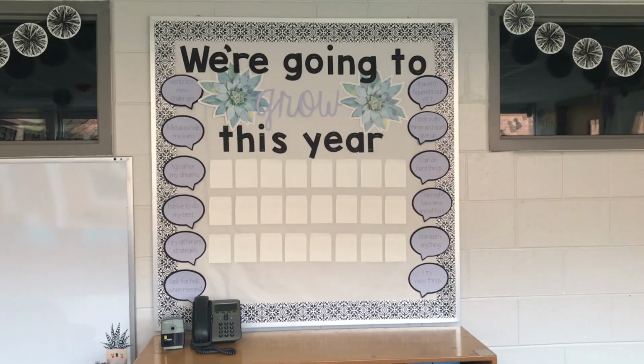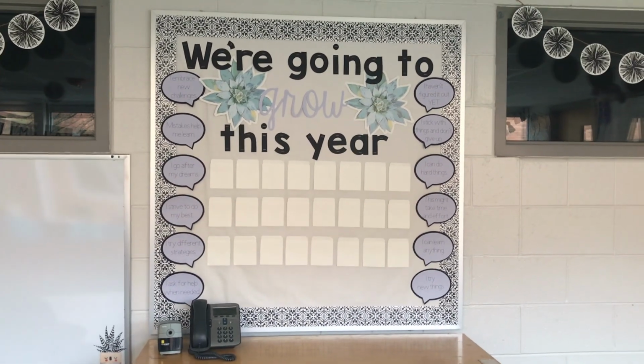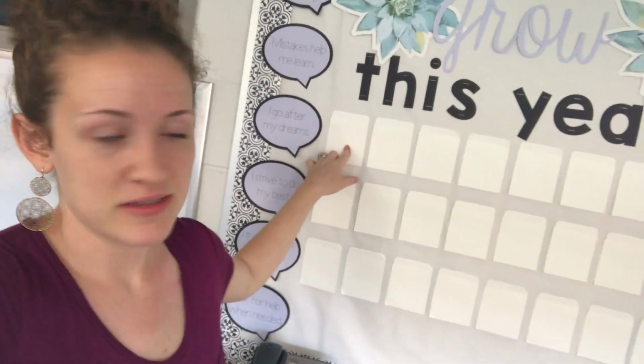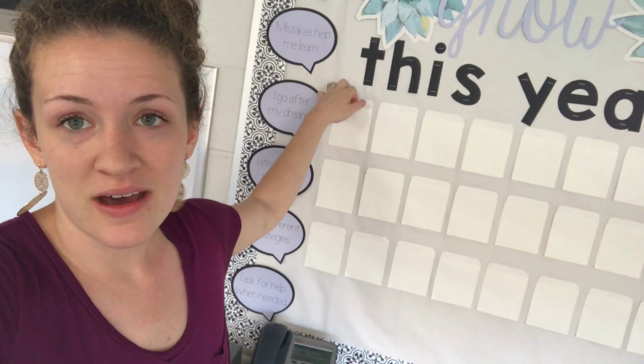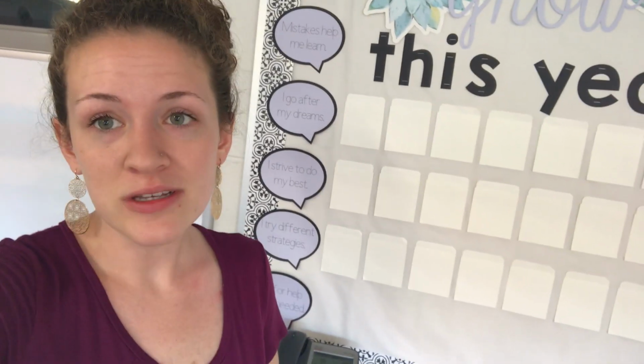So this bulletin board is kind of cool. Let me explain it a little bit more. Each kiddo is going to have one of these pockets, and their name is going to be on it, obviously. And then inside will be a data collection sheet measuring their progress toward meeting their IEP goals.